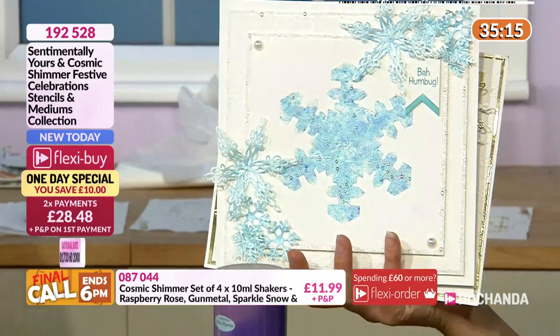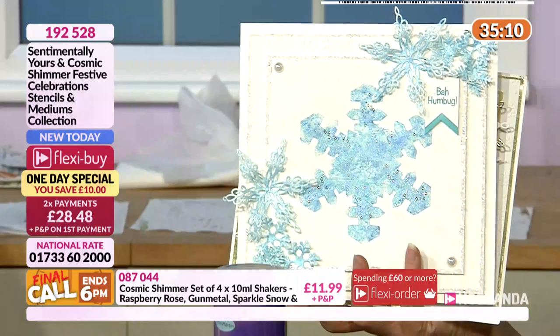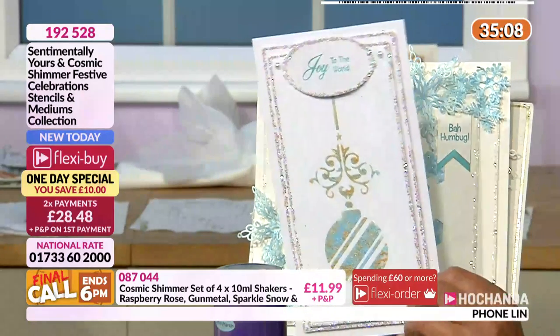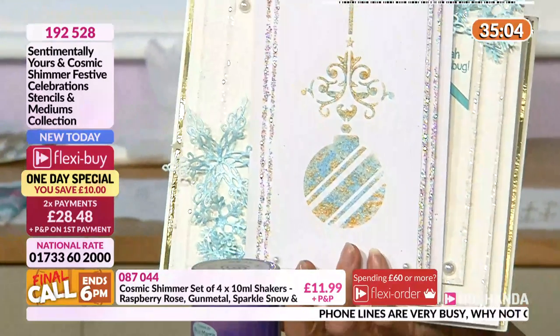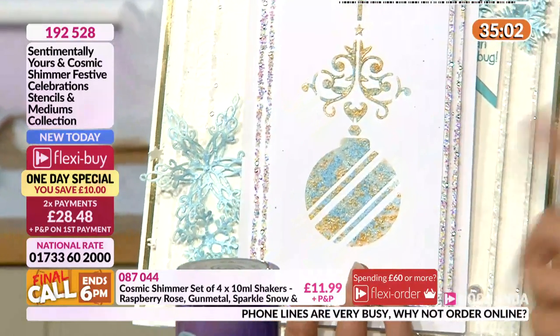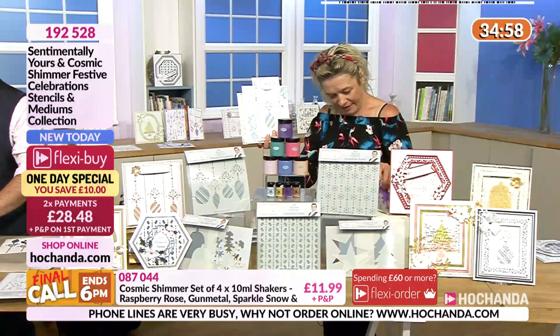Again, that is one of those large apertures, using your clear texture paste and then using your fantastic shimmer shakers over the top. See, I really like that combination. That blue and gold is beautiful. That is just spot on. Really, really nice.